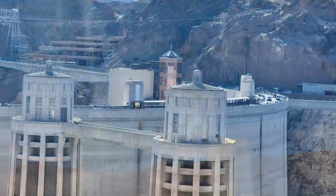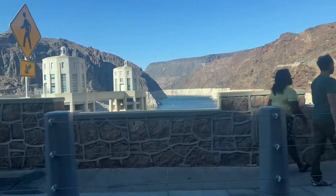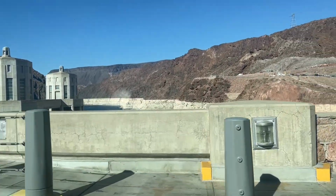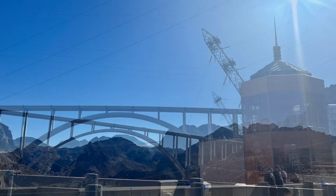If your travels to Oatman include going to or leaving from Las Vegas and you've never been to Hoover Dam, you'll want to make sure that you take a little time to do that. We had been a couple of times before and had done the entire tour inside. So we just wanted to do a quick drive-by to see what things looked like this time.